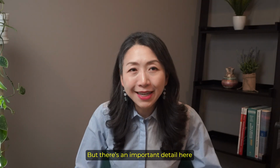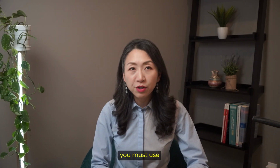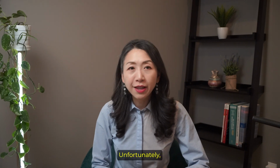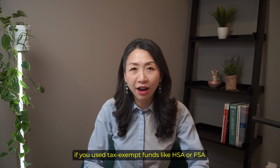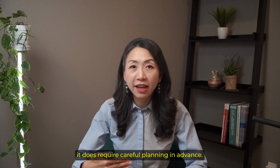But there's an important detail here. To be eligible for the reimbursement, you must use post-tax dollars to pay for the medication. Unfortunately, many drug manufacturers won't allow reimbursement if you use tax-exempt funds like HSA or FSA. So while this approach can help in some cases, it does require careful planning in advance.